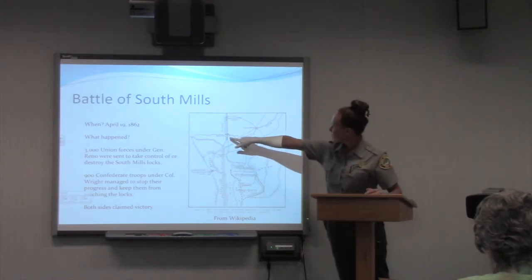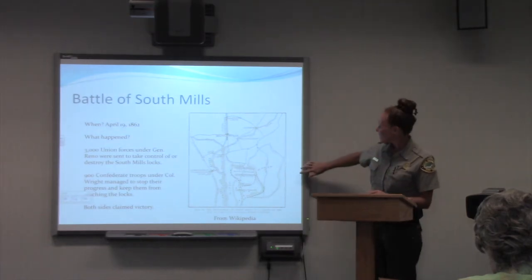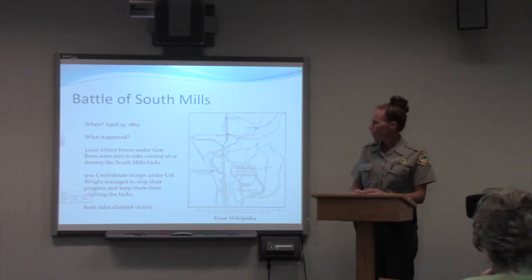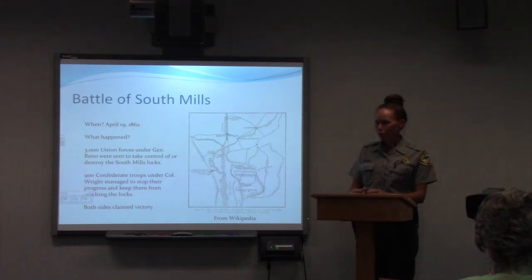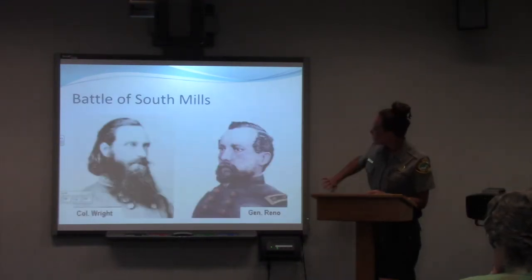And this is South Mills, and that's where the canal starts, right there. Is that all just on private property now? I think most of it probably is. I know there are a few markers on the side of the road, and the Welcome Center next door to us has a brochure with a Civil War driving trail, if you're interested in that. I'll give you a little bit more info.